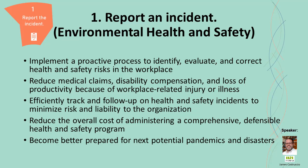But think about it from a bigger picture of once COVID's behind us, hopefully sooner rather than later, you'll then still have this environmental health and safety application, which is one of the most powerful, robust applications within the Archibus suite of applications to use for other incident tracking. So we would encourage you to make sure you get this free application while you can and leverage it not just through the follow through of the pandemic, but moving forward as you manage your organization and your space.